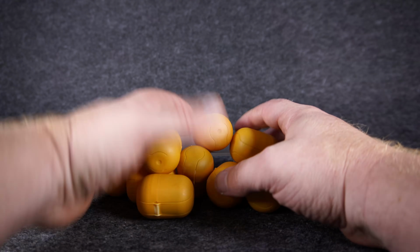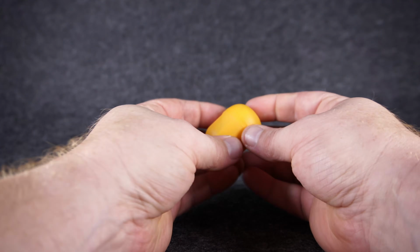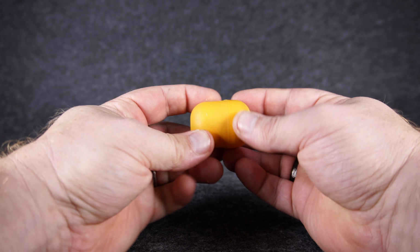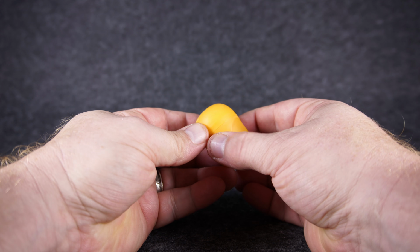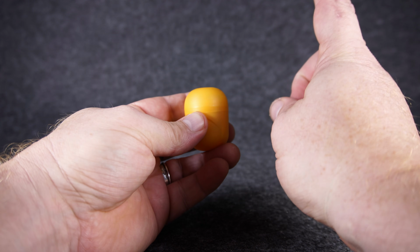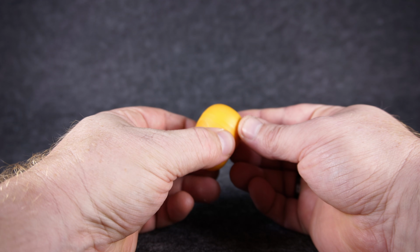Anywho, we have a lot of eggs here to go through, so let's just start popping these bad boys open in no particular order. And if you're wondering where I got these from, if I haven't told you already, I actually got all of these from the Dollarama. So if you live in Canada, there is hope that you will be able to find these. Head out to your nearest Dollarama and see what you can find.